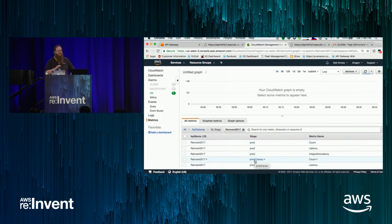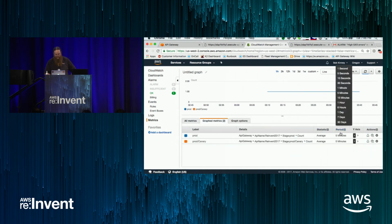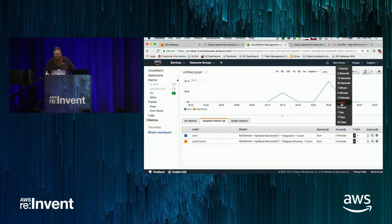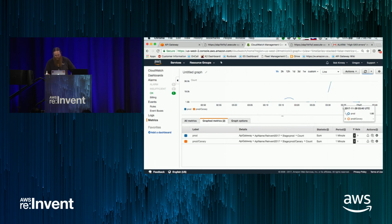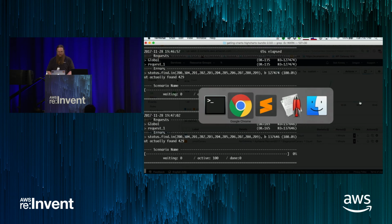So the prod/canary is the specific Canary metrics. If I graph both the count for the overall API as well as the Canary, and graph the sum for 1 minute, what we should eventually start seeing on these last data points, once we start actually getting requests, is the overall count of the number of requests coming into the API, and then roughly 10% of that number in any given minute period going to the Canary.